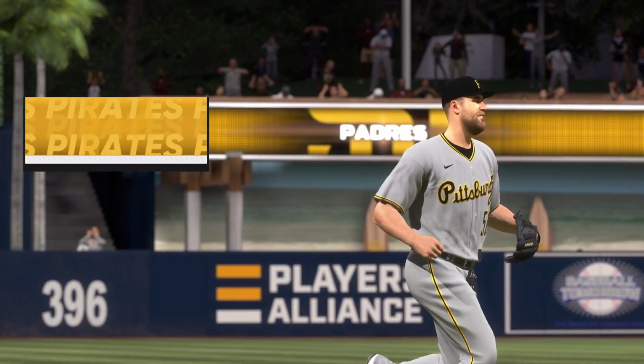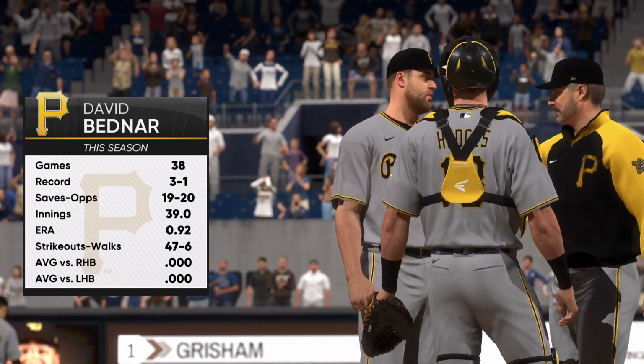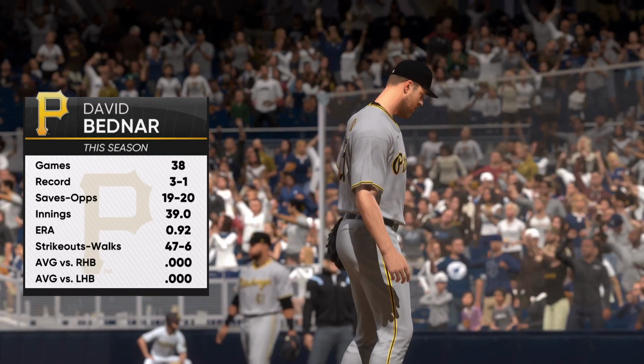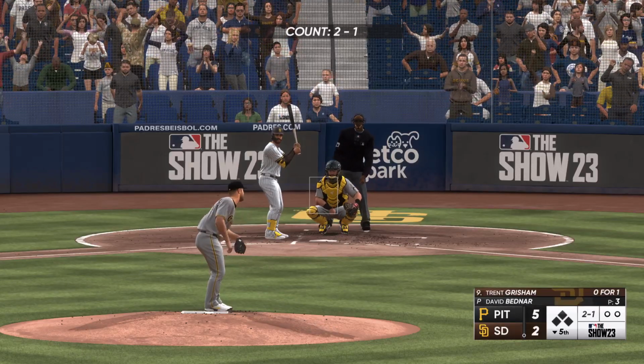So they turn things over to the righty, David Bednar. And I can't imagine any save is an easy one. You're holding a small lead on the scoreboard, and you know those hitters are going to give you the best at-bats they can. So it's always high stress. Let's see what he's got here to try and close it out. Now it's Trent Grisham to the plate.